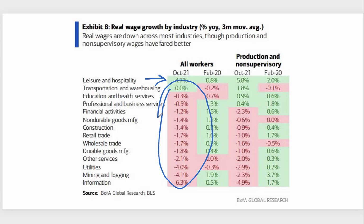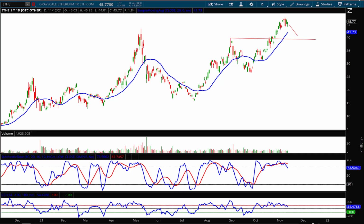So again, high inflation, lower wages, people get scared, they tend to buy less. That affects earnings in major corporations. And again, I'm not budging on that stance. That is my punctuation mark to what I'm going to say here for you with regard to risk management. I'm going to continue to pound the table on risk management. If you have profits, make sure you learn how to trail your stops. That's all I'm going to say.